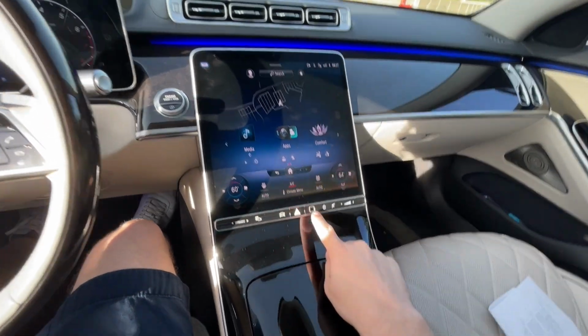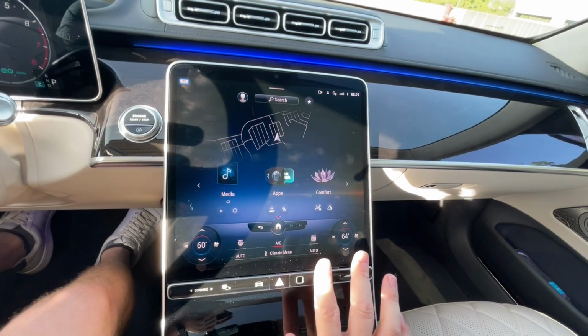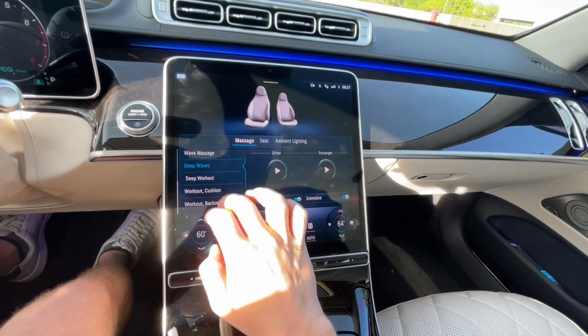I mentioned you can touch it. We have a little fingerprint scanner here that you can use to set up all of your different settings, because there are quite a lot of settings, especially here under comfort. Look at all the different seat massage modes that we have. It's quite a lot of them.